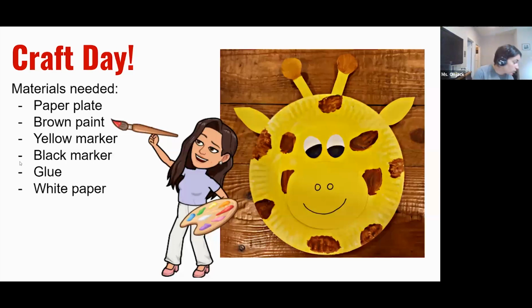So what I'm going to do is grab my paper plate here. Now I have paint, just washable Crayola paint. If you guys don't have that, you can use your crayon or marker or colored pencil, but we are going to color that whole plate yellow. So I'm actually going to get started on it because you can see how the whole background of his face is yellow? So I'm going to get started on that. And I have a little handy dandy paintbrush here.